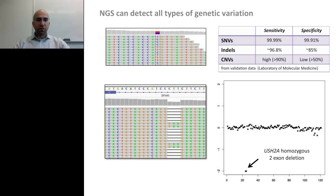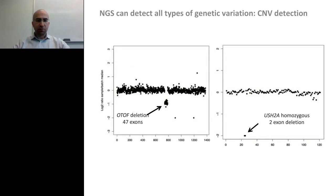So the sensitivity for copy number variant detection is high, in our experience. However, what we found is that the specificity is low. So we're seeing a lot of false positives, and I'll show you a few on the next page. This is the output that we get for copy number variants using our algorithm or software tool with next-generation sequencing data. The panel on the left shows a heterozygous otoferlin deletion of 47 exons of this gene, and the right panel shows a homozygous 2 exon deletion in the H2A gene, which I showed earlier.